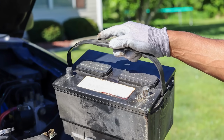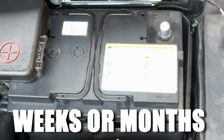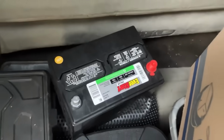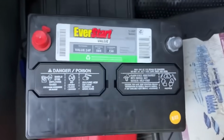One simple fix? Disconnect the ground cable when your car sits for weeks or months. The ground, or negative terminal, is what completes the battery circuit. Removing it stops the slow drain and keeps your battery from dying while your car is parked.